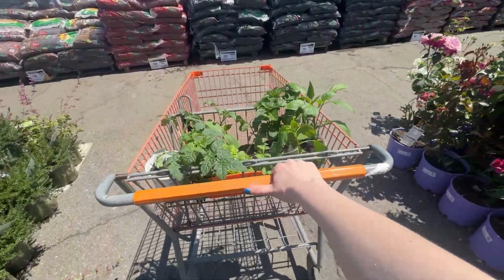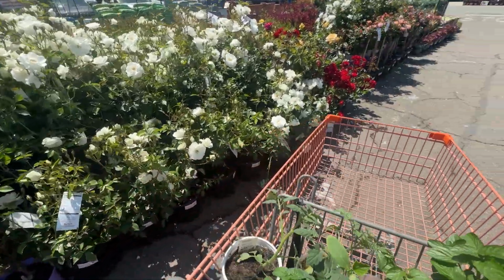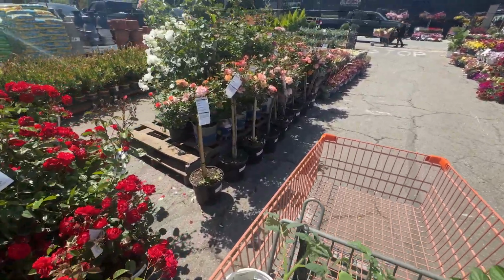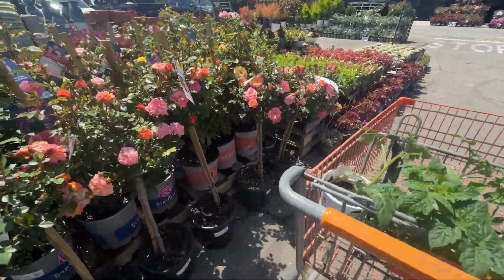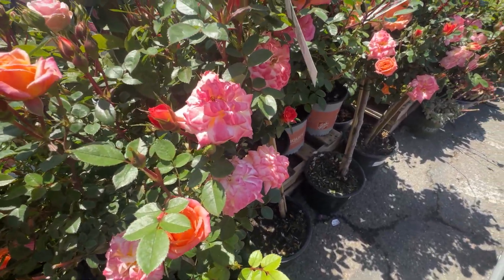My cart is slowly rolling away. But they are really pretty. I just, like I said, I don't think I have room for them. The only thing I would think I maybe have room for are the ones that are set up kind of like trees, but I don't know how hard those are to maintain the shape that they have. They're really pretty though, and the flowers are gorgeous.